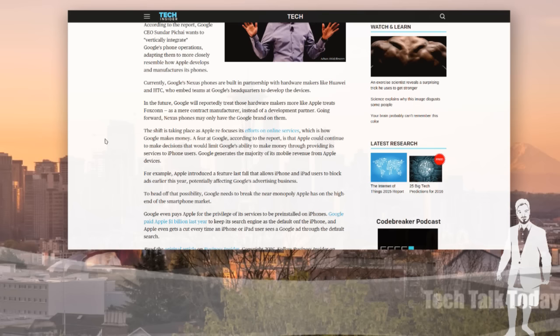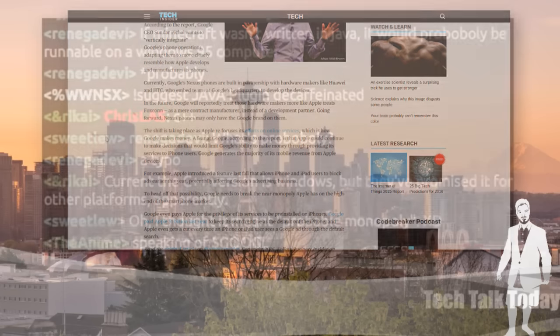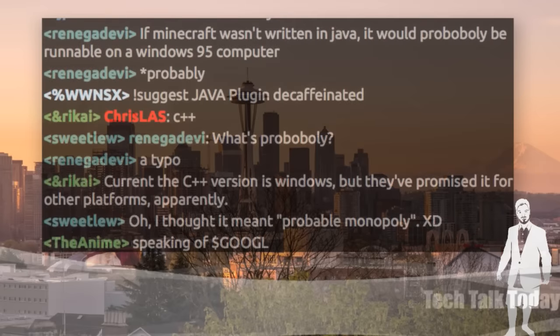For example, in the future, you could maybe see a Nexus 7 or 8 that's not built by LG, but is built by Google, sort of like Apple says the iPhone isn't built by Foxconn, they say it's built by Apple. What do you think, Mumble Room? Is this a good move for Google to shape up the Nexus line? Is this anti-competitive? Is this bogus?